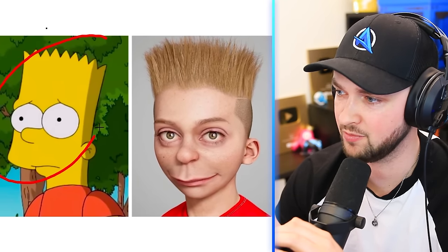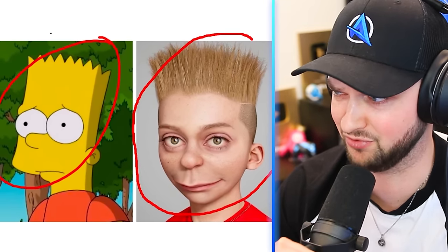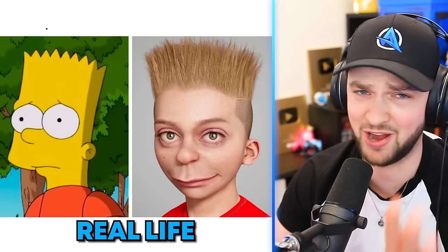We all know Bart Simpson, but if Bart Simpson was real, the hair isn't too bad, but the lip and the giant mouth and small chin, real life Bart Simpson looks weird. What about real life Rick? I mean, that looks like it could actually be a crazy scientist.